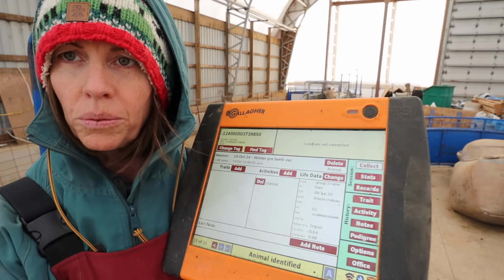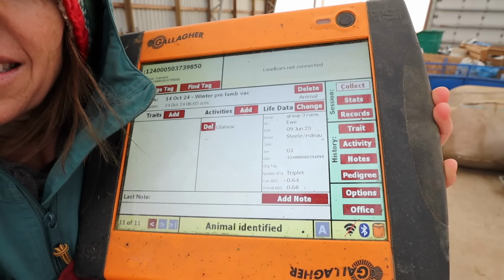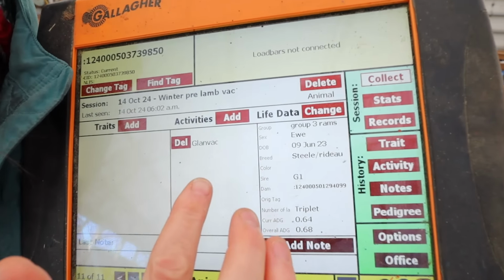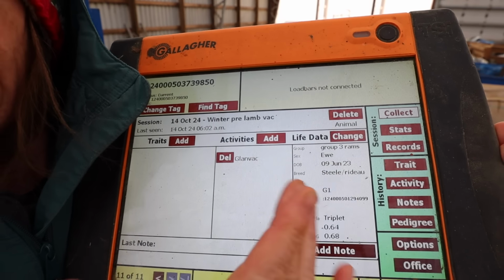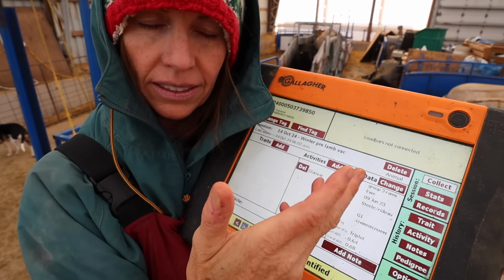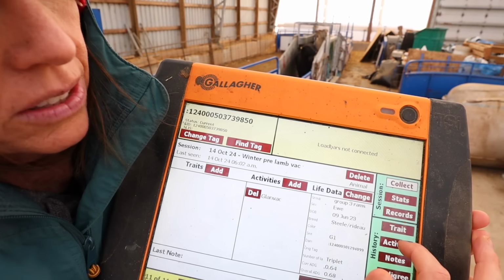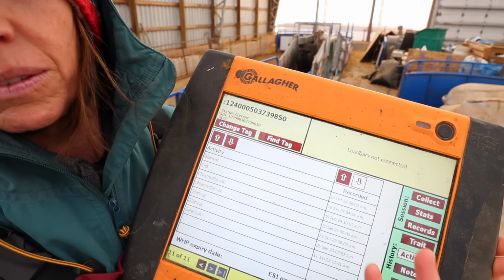Just sort of wanted to show you what we keep track of here, if we even can see this, hopefully. So under activities, I have Glamvac. This is the ewe. When you scan the tag, all her data just comes up here, her life data. So now, if I went to check in a few months as to the last time she was vaccinated, you go to activity history and it would have all the stuff here that we've done with her.